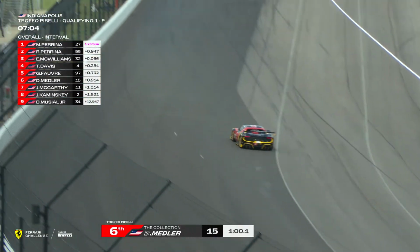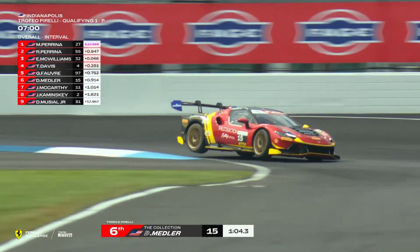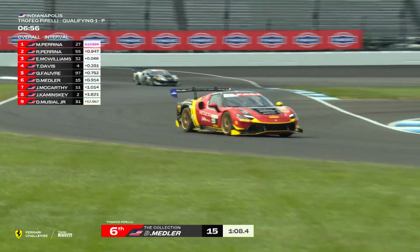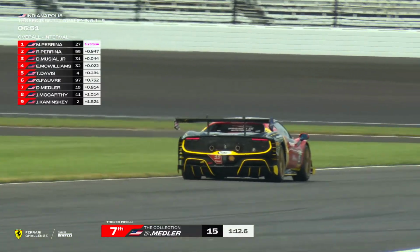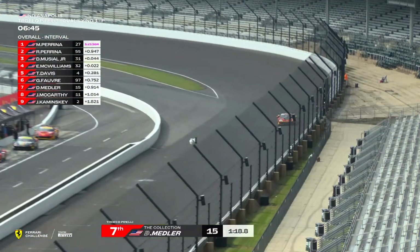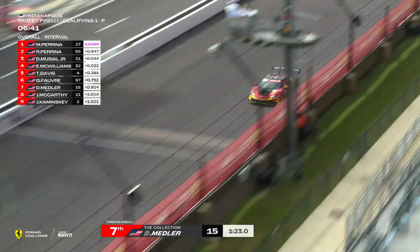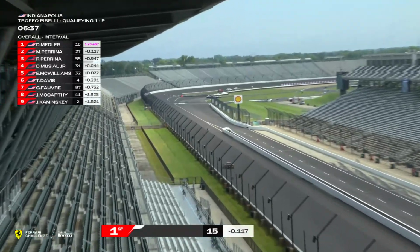Medler's currently down in P6. Here comes Medler now. So Dylan Medler through the final couple of corners. Has he put in a lap here as he rides the curbs high? Gets the Pirelli with a little bit of air underneath it as he comes off the top of that big curb. Through the left and then the right. This is a crucial lap for Medler after a tricky weekend in Miami. He'll want to be up front. He's already said how tricky turn 1 is. Medler to the line. Can he deny Perina over the bricks? He can. Medler goes quickest, 123.467.